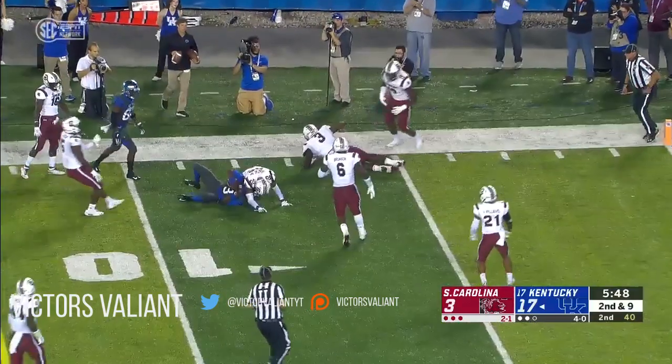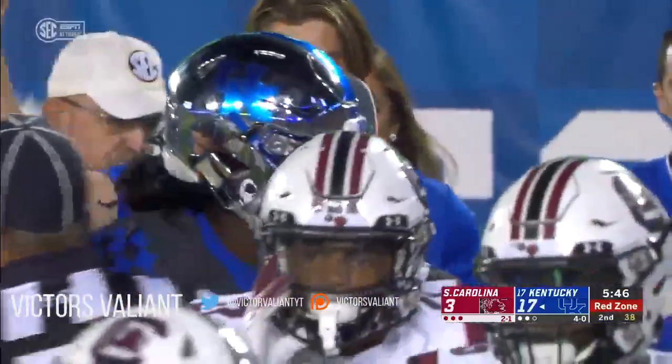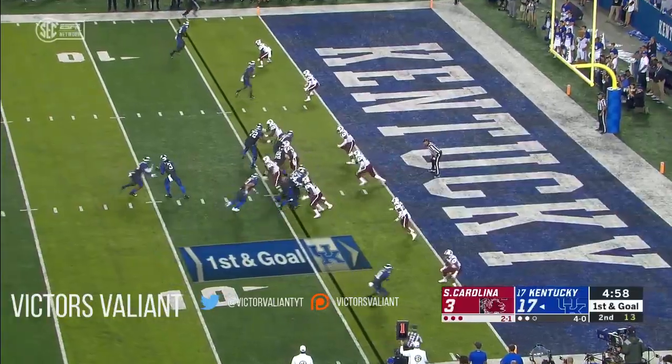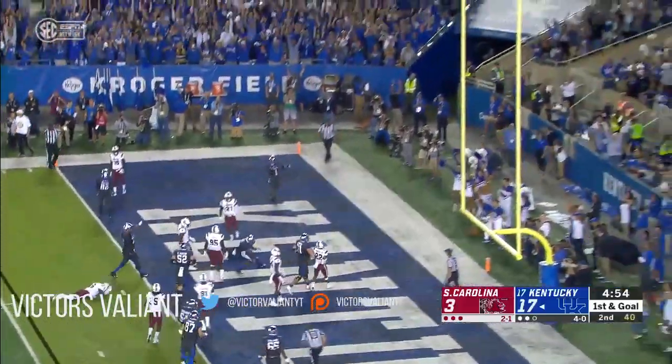Fantastic blocking downfield by Josh Ali. And it turns into a first down run of 14 yards. Play of the drive. Benny Snell spins. And Benny Snell's in.